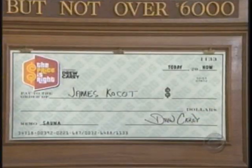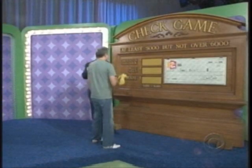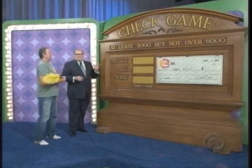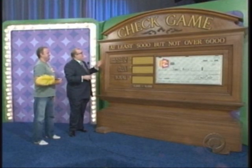We have a check with your name on it already. There's your name already written out. We have a quill pen. Come over here, I'll explain. This is the same pen we've been using since the show went on the air in 1872. Same quill pen, used by Zebediah Barker when he first started hosting the show.